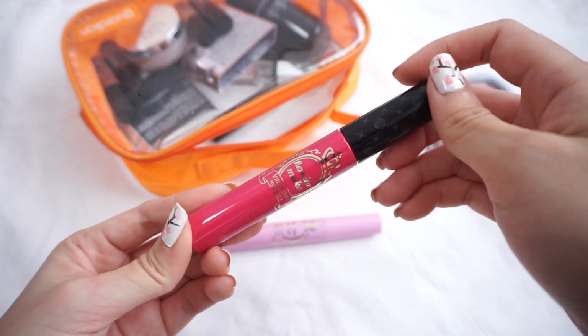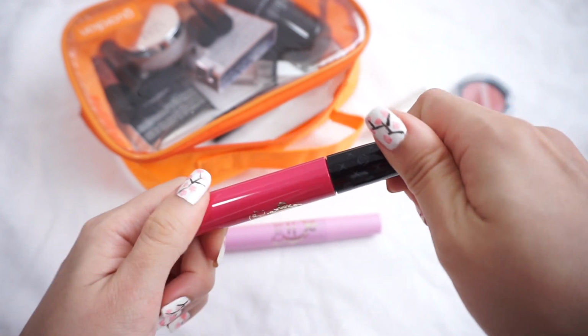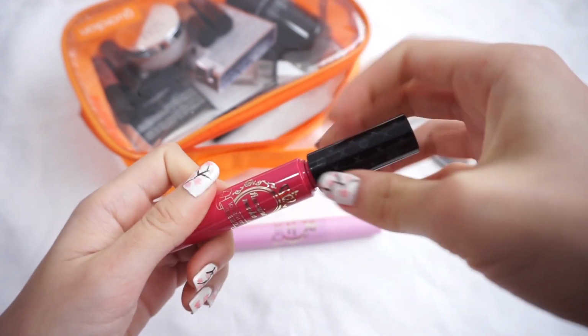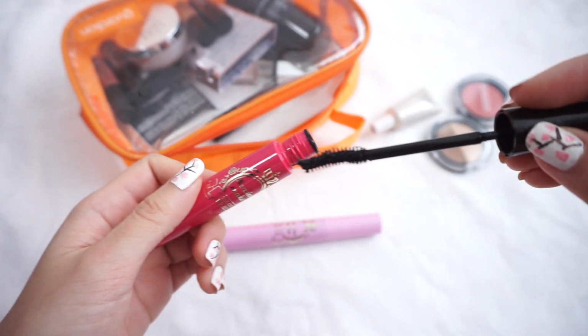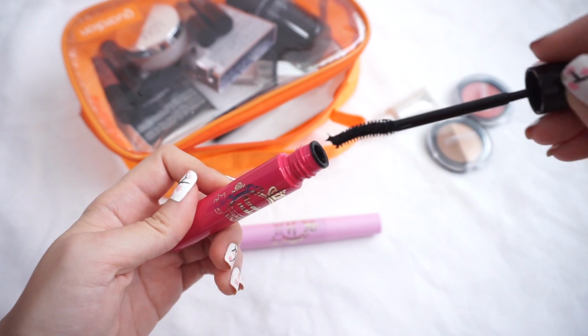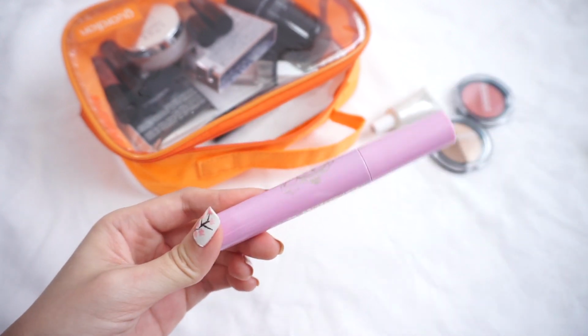And this is my mascara. This is from Heroine Make, and this is the Long and Curl Mascara. Again, I've been using this for years and I love it. It is super waterproof, smudge proof, and budge proof, and this is how the wand looks like. So this is super long lasting, and to remove it you need a special remover.